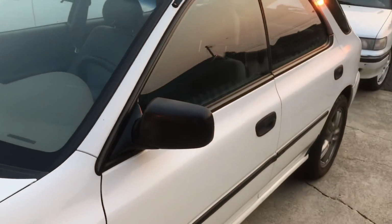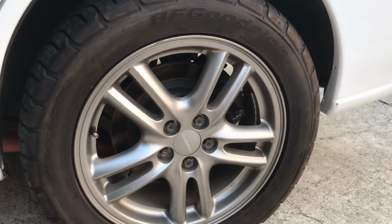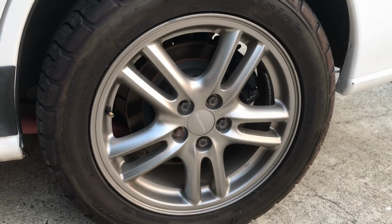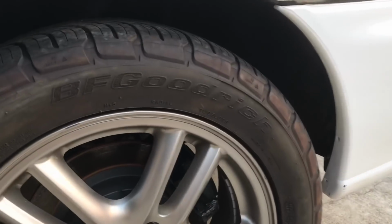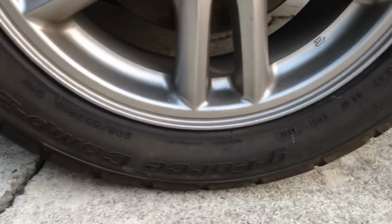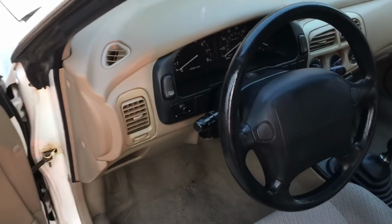And let's see what else. It's got some pretty cool wheels. I think these are 05, 06 WRX wheels, or the bronze 5-spoke. And it's got the BF Goodrich. What do we got on here? G-Force Comp 2As. And they got these little knobs on the outside, and they look pretty badass, and they work great. Is this thing locked? So we'll go inside real fast.